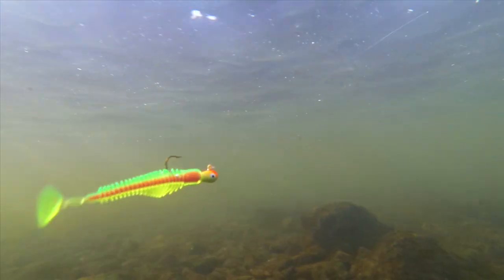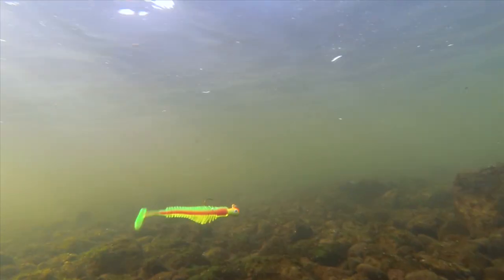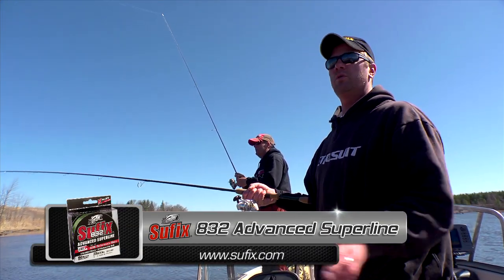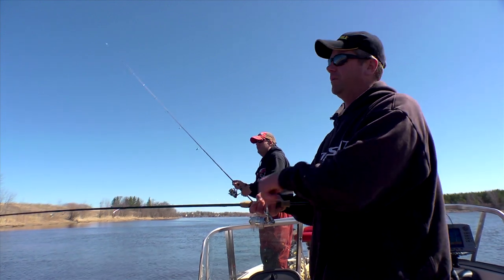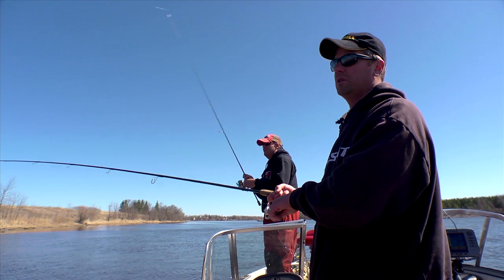Now what I'm throwing here, I got a 3/8 ounce precision jig. We've talked about the Pulsar. And then this is 832 Suffix braid. What I love about this stuff, it's very smooth, and of course almost no stretch to it. So fish breathes on that jig, I feel it. And when I set the hook home, because there's no stretch, your hookup percentage is just amazing.